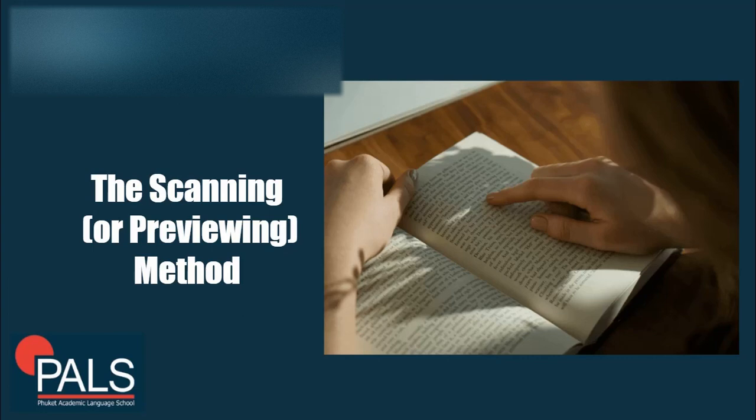Okay, now another one is the scanning or previewing method. Now, scanning involves moving your eyes quickly down the page, and often down the center, and identifying the specific words and phrases as you go. This can be key sentences. So, how is this different from the pointer method?